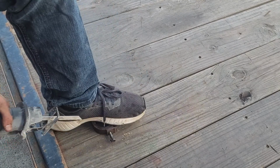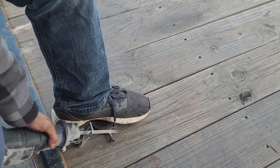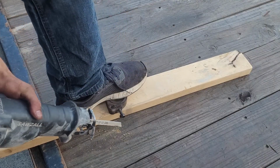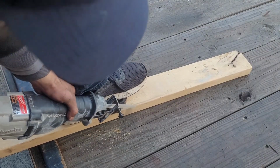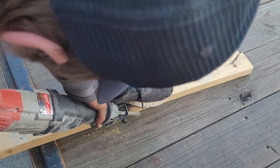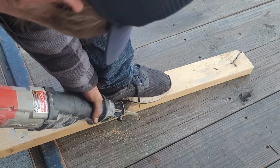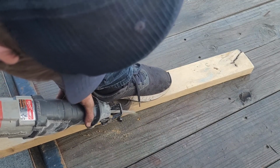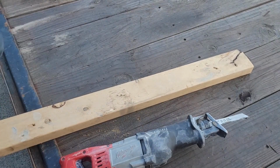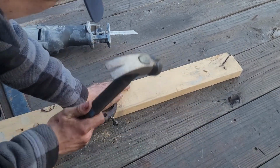Come on, you. This is not the best way to be doing this. Think with your brain, don't work hard. Isn't that what the saying is? That's what you get when you have a terrible blade. Not just a terrible blade, but sometimes lack of brains.